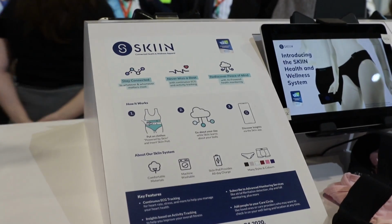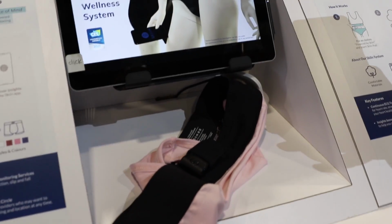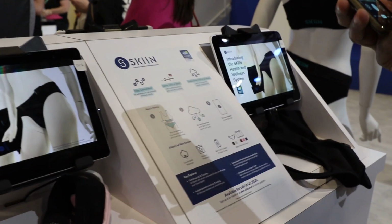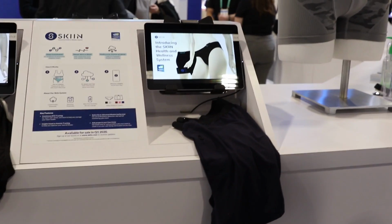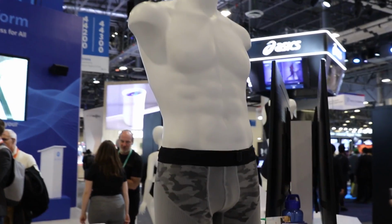A research and development company called Myant has also come out with their first consumer level product called Skin. Now, this is essentially active wear, many different forms of it, but it also contains sensors within it that provide all kinds of analytics for you, your health and well-being. And these were some of the smallest sensors that I've seen integrated into clothing.